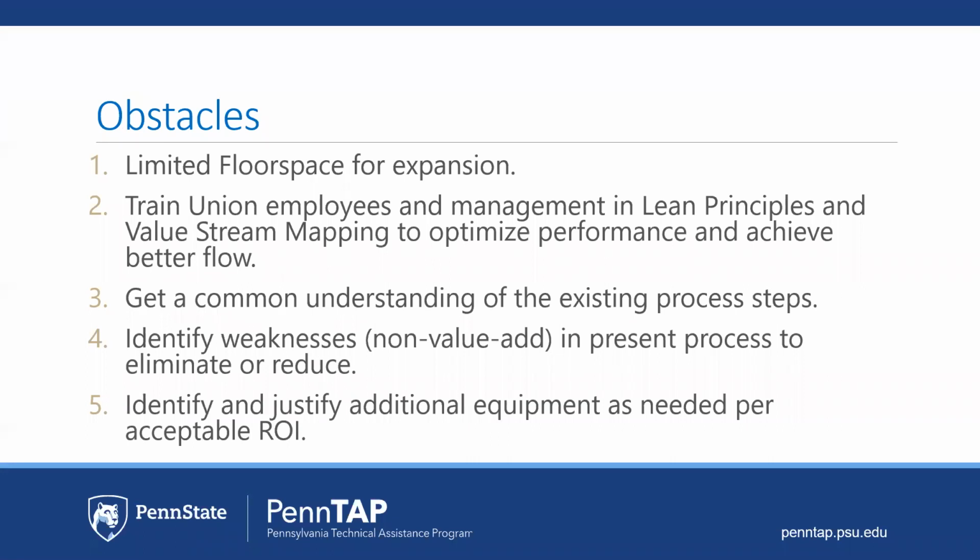After we've done that, we identify what are the obstacles to improvement. And quite often there are obstacles that people maybe hadn't thought of. In this case, we had limited floor space for expansion, so to increase our capacity, we weren't going to consume any more floor space. We had to recognize the union employees and management and begin to train and educate them in what are the lean principles and what is value stream mapping and how is it done.